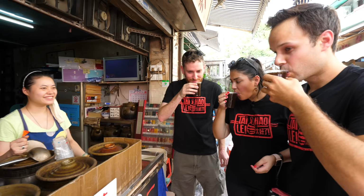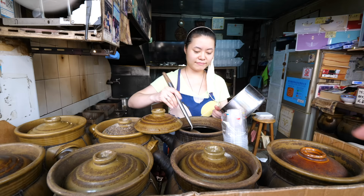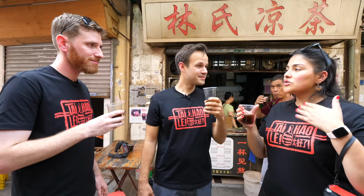Oh, it's so bitter. I love it. It's bitter, right? I love that. I like it because it's not overpowering. It's a strong flavor, but it doesn't knock you off your feet or anything. You just take a sip and it's there. But it's so soothing. Soothing and medicinal and herbal and a little bitter.